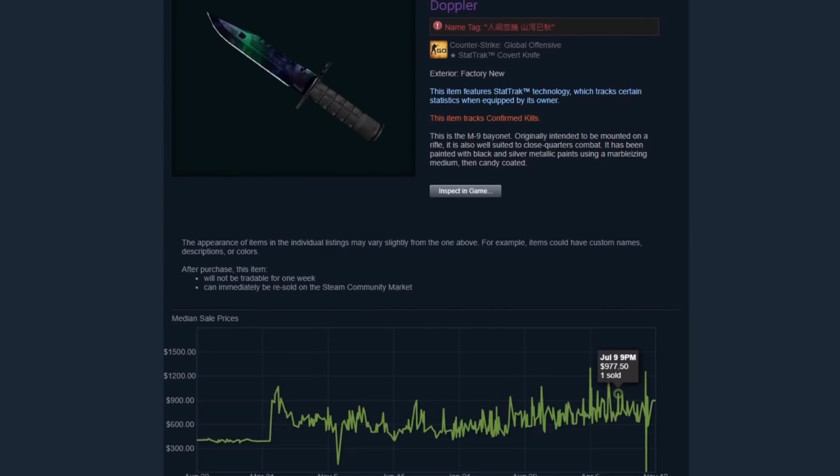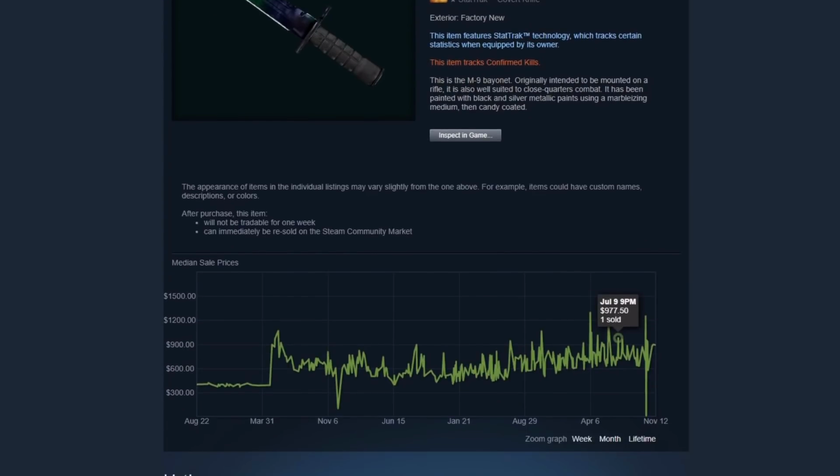And then here, of course, we have an M9 Bayonet StatTrak Factory New that was recently sold for a crazy price of just over $9. And of course, here's a skin that is selling for $900, $1,000 even, and just randomly sells for $9. Again, another case of decimal places, and overall, I don't know what this guy was thinking, but some guy got a really expensive knife for only 10 bucks.